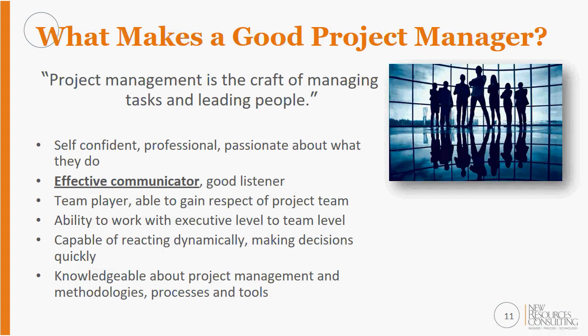What makes a good project manager? Somebody needs to be confident, passionate about what they do. If you love what you do and you love helping your team members and you love helping the departments of your organization move forward, that's going to come out in any effort that you're moving through.